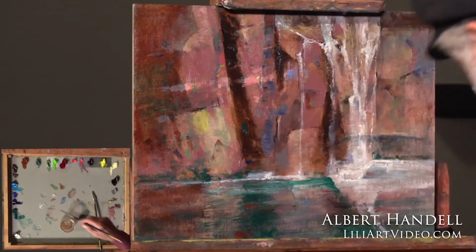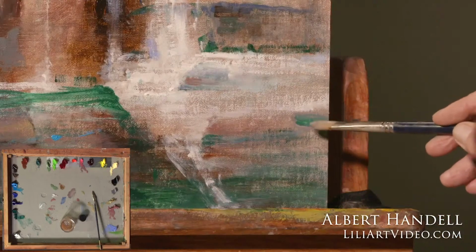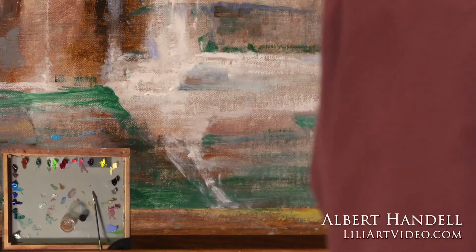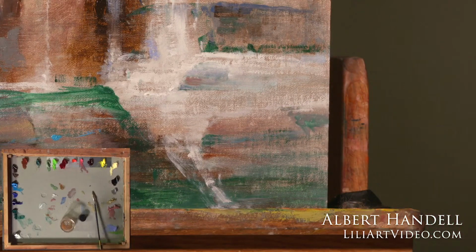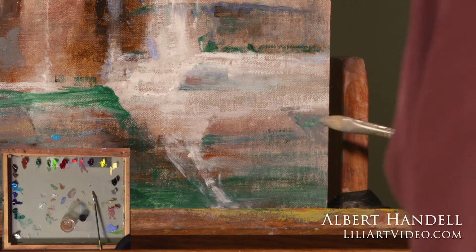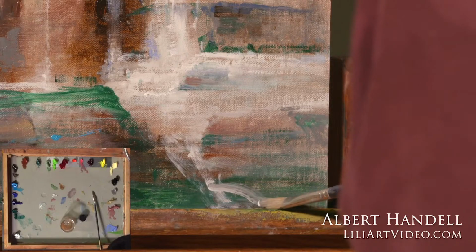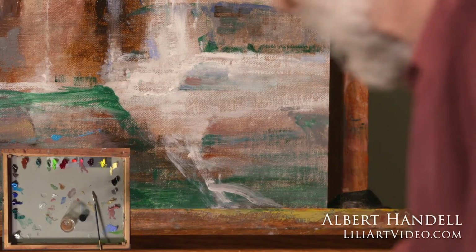Let's make that a little richer and darker. Okay. So what I showed you before, okay, that might be a little bit too green. So I'll put some of this into it so it's not so green. A little echo of it. And then this part can come right on top of it. And we can do a few things. That one brush stroke, I like it.